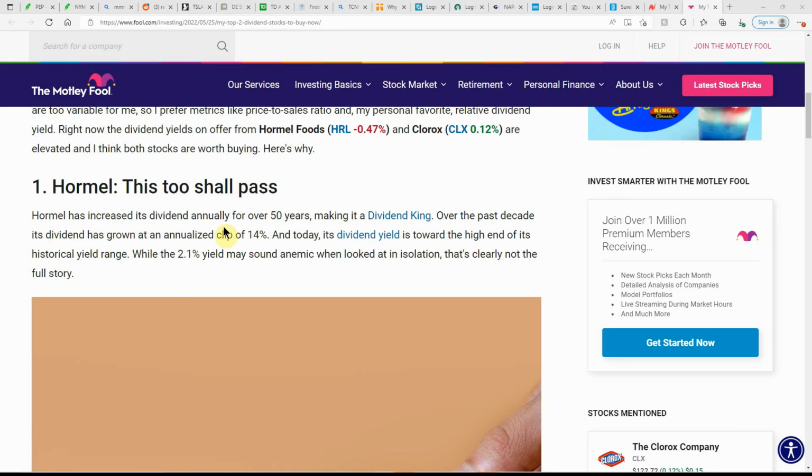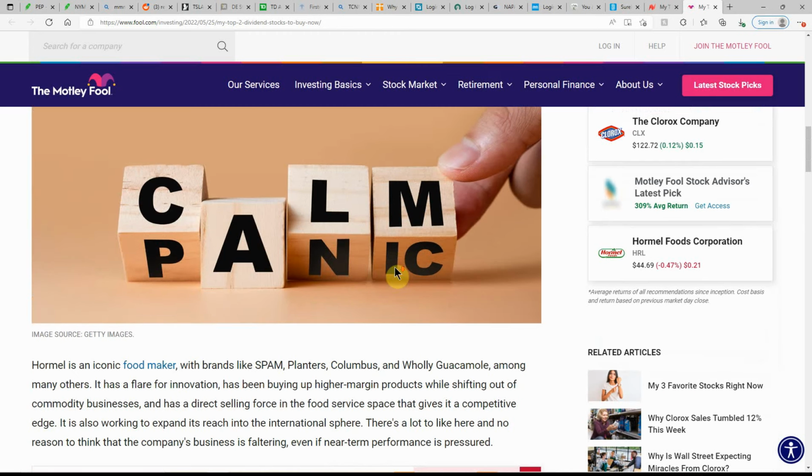Hormel has increased its dividend annually for 50 years. That's something to say about it, making it a dividend king. Over the past decade, its dividend has grown at an annualized clip of 14%, and today its dividend yield is toward the high end of its historical yield range. While the 2.1% yield may sound anemic when looked at in isolation, it's clearly not the full story.